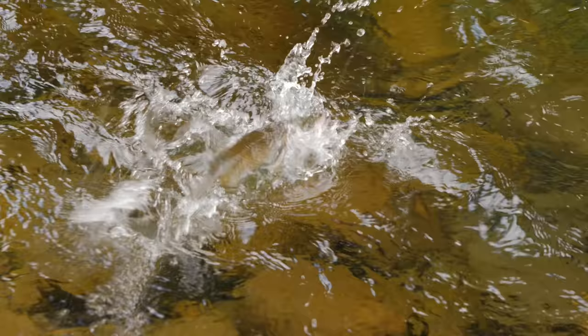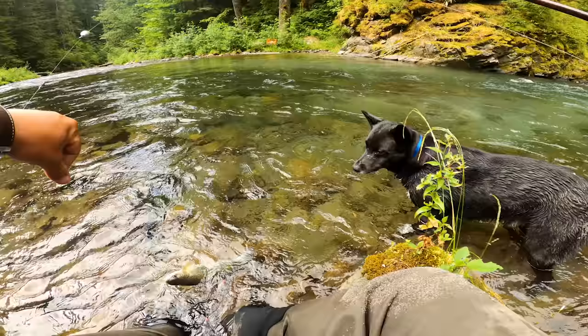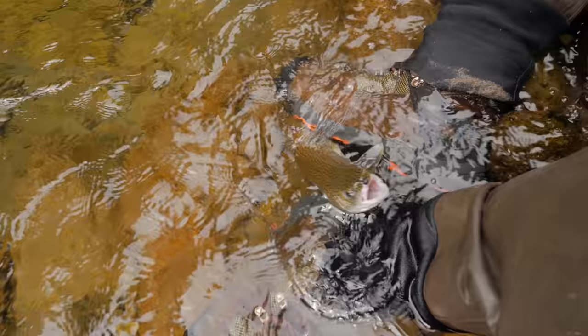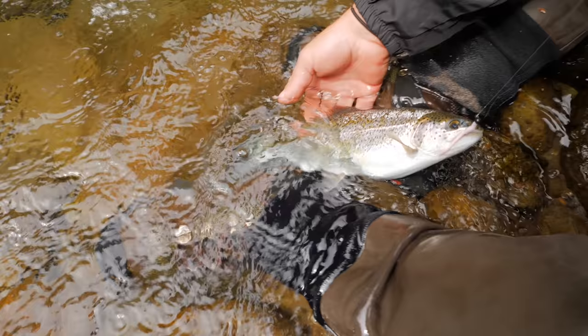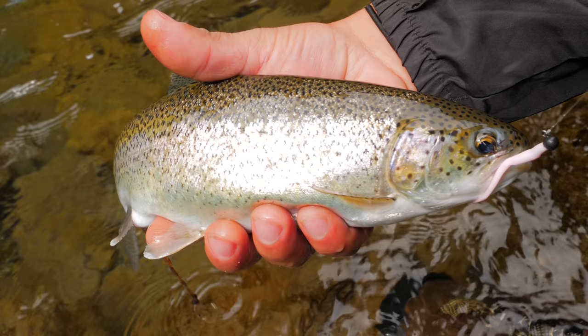This might even be the same fish that I heard feeding on that bank. It's right where he took it. I dang near hit that far side, laid it in there, and look at that thing. What a way to start the day. What a beautiful little rainbow. Absolutely crushed that little thing, man.